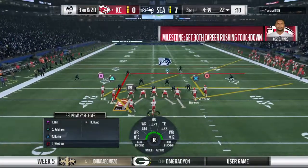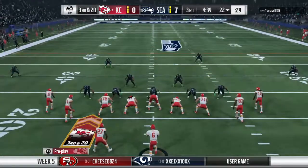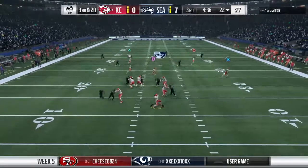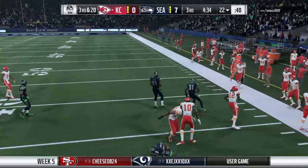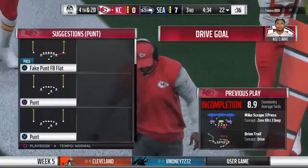Here we go now. Green 39. Green 39. And here comes throw number 1 for the backup QB. And that one goes incomplete on the drop. That's one he definitely normally catches.